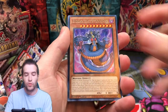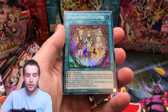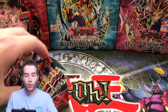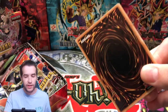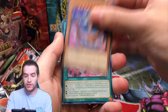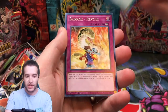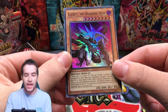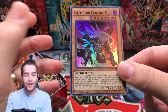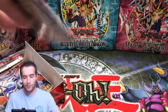Dinosaur Power. I wonder if any of these rares hold any value. I don't think any of them are over a dollar, so not really. Sulfacord. So there's Sulfacord and there's Dosulfacord. Man, this is nuts. This is absolutely nuts. They're running out of names. They're just like, all right, what can we do? Let's take five names, stick them together. Nailed it. Damage Reptile. And the Alorot. Ogdoic Dark. Almost mispronounced the name.